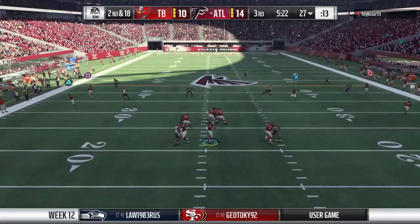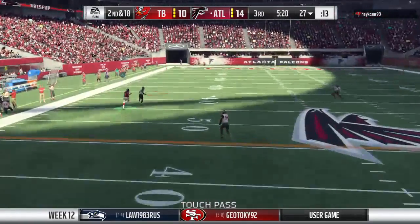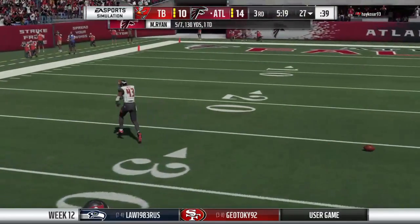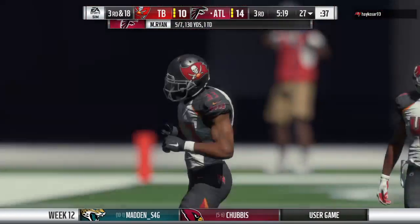Now Ryan on second down. He'll air this one toward Coleman. And both guys were there, but it falls incomplete.